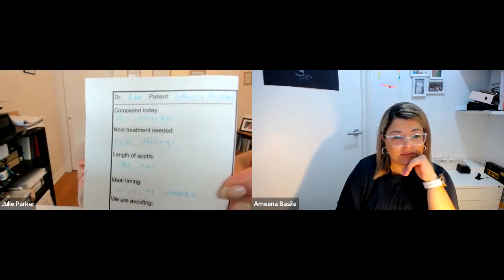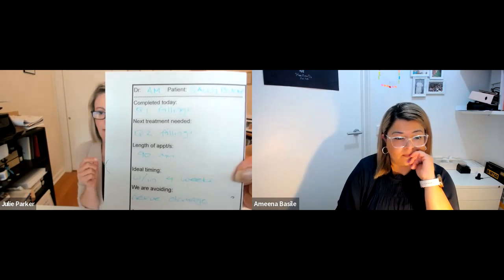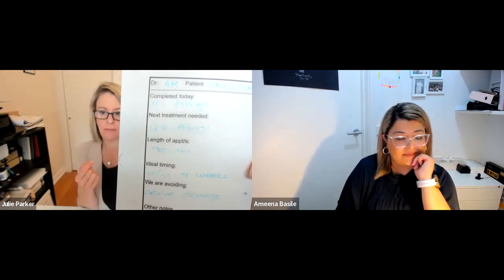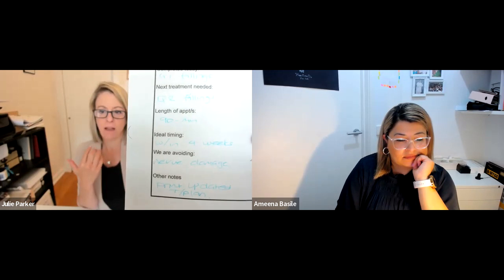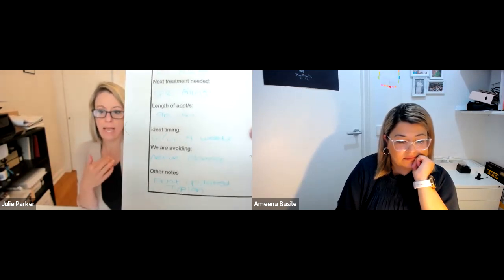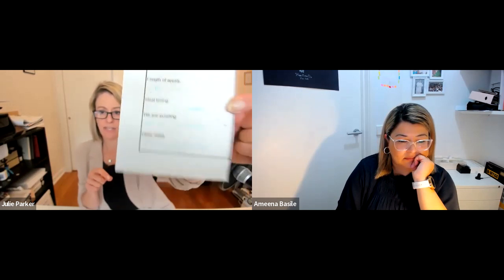You've got the doctor and the patient name at the top because these are always useful to hang on to, but also hand back to the patient. I'll tell you why in a minute. So what we completed today is we got this stuff done today. The next treatment is whatever the next treatment is going to be, 6-month recall, the length of the appointment time I need, the ideal timing of that next appointment time. We are avoiding, that's the ramifications, write that in, and you can have other notes under there as well.